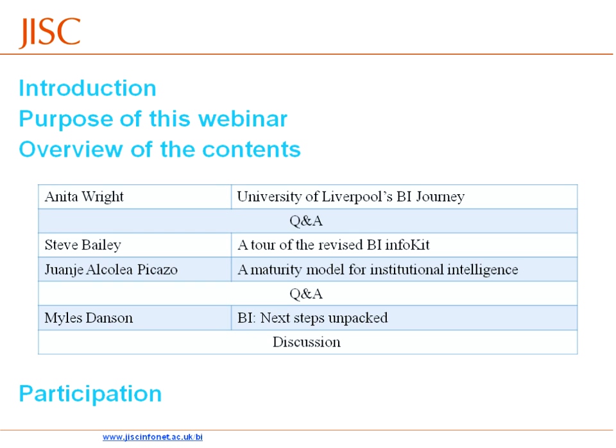So you can see there on the screen an overview of what the rest of the session holds in store. Very shortly I'll be handing over to Anita Wright at the University of Liverpool, who ran one of the 11 BI projects that I referred to earlier, but also looking more broadly at the work that Liverpool have done in the BI area over the last few years. Then there'll be a chance to ask some questions of Anita.